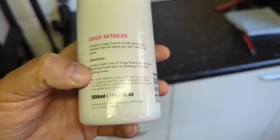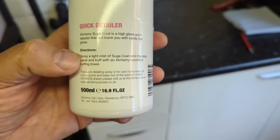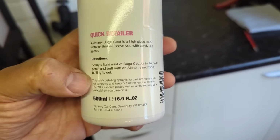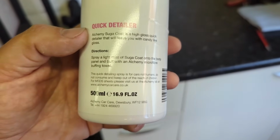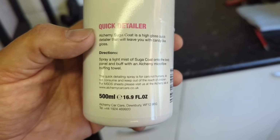Because I'm sure you can use this wet, okay? Well, there's no mention of wet or dry, but I've used it as a drying aid and it seems to function fine on that. So I'd just like to know. Yeah, and I've also used it dry as well.